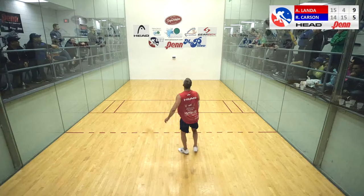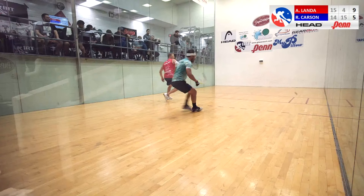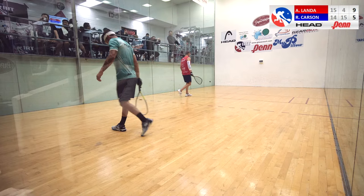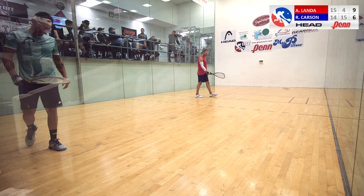Good diving get by Landa. Oh, I thought Landa would take that out of the air. Skips it in. Opportunity missed for Landa, that one. But a great, great rally right there, and a great diving save by Landa in the back of the court. So 6-9 on the scoreboard.